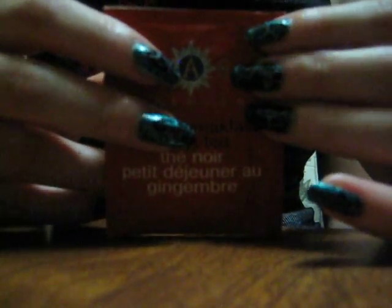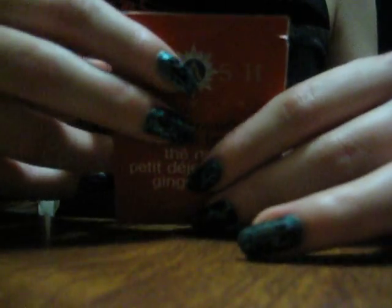And maybe it will remind you of Gollum too, if that's something you want to be thinking of when you are drinking tea. The little guy in the cave. It's kind of crazy. I hope that wasn't so distracting. Sorry. Yes, but this is a good tea. Like I said, it's a little strong, but it's very good.